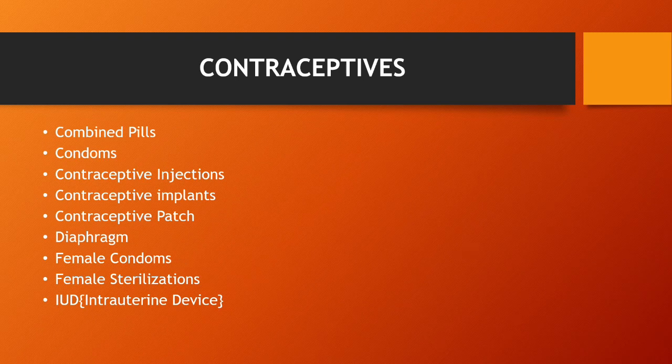Contraceptive patch. This is a patch. It is placed on your skin. It is a sticky patch, a bit like a nicotine patch, measuring 5 cm by 5 cm. It delivers hormone into your body through your skin. You can put it anywhere where you know that nothing can shift it, nothing can obstruct it.